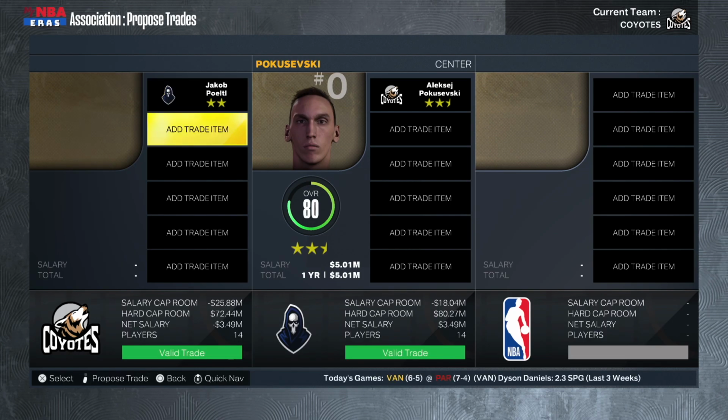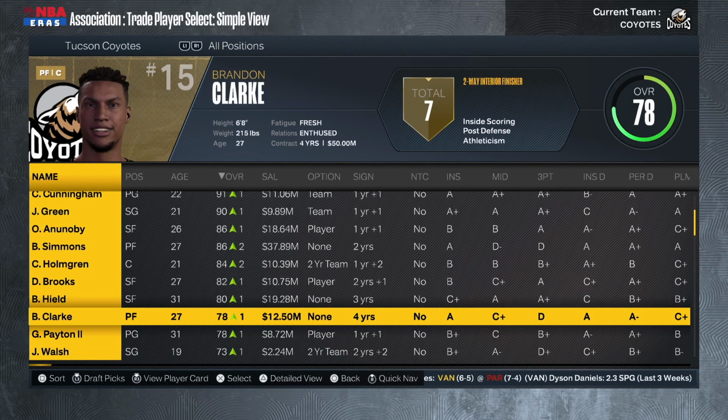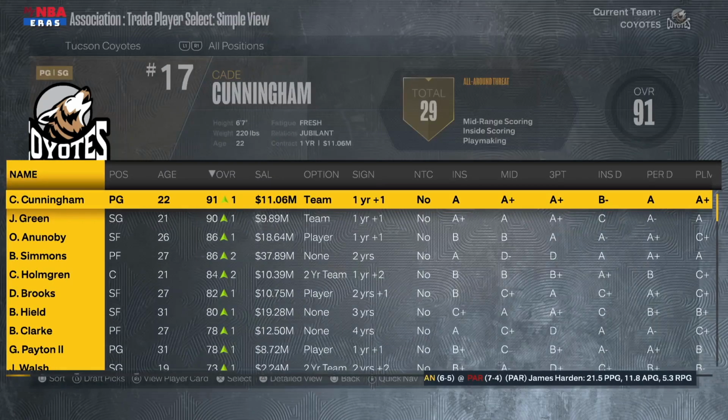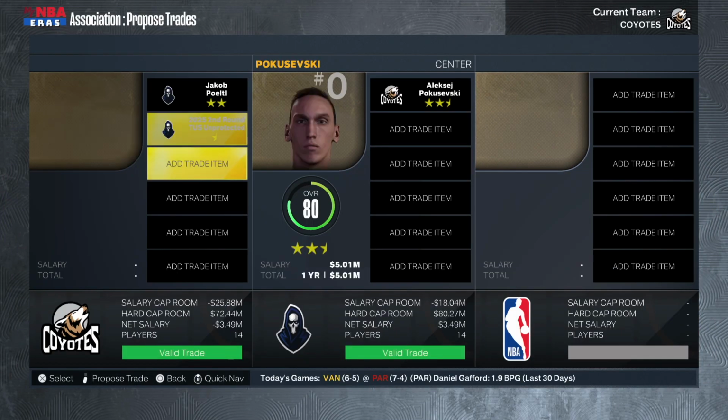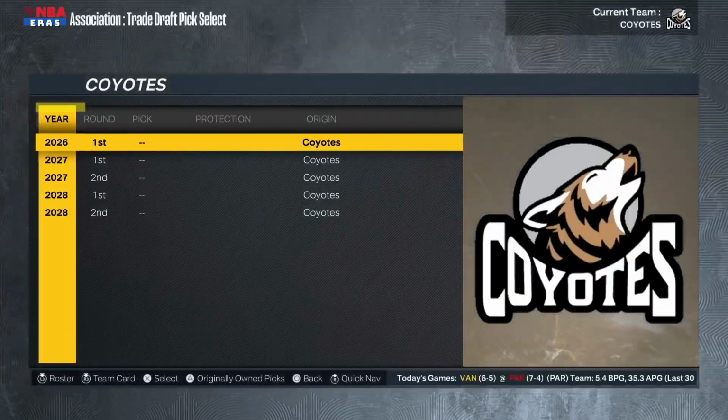So we're going to go ahead and throw in Jakob Poeltl for this trade. I wanted to give them Brandon Clark as well. But they don't really have anybody to match his $12.5 million salary, which is fine. We'll just make a second trade here to move Brandon Clark. Obviously the value does not match up here. I'm praying that I only need to give up some 2nd-round picks, man, because I do not want to give up one of my 1st-rounders.